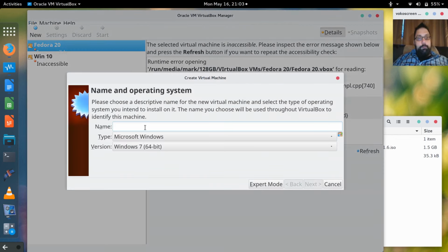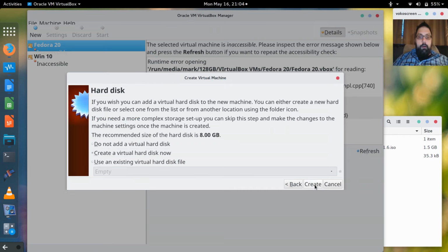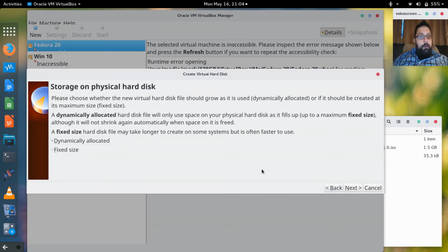We'll call it Fedora 24 beta. Well, I've got 8 gigs available, so why not 2 gigabytes of RAM? I don't want it to bottom out. So they recommend an 8 gigabyte hard disk. I would like to change that. I do want to do the virtual disk. Let's do create. And I'm going to leave it as a VDI. And I'm going to click next.